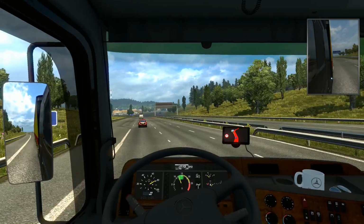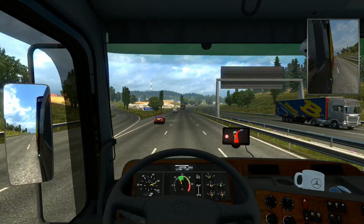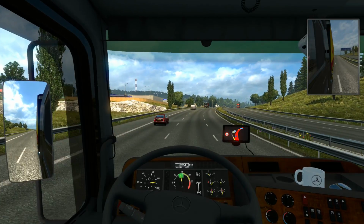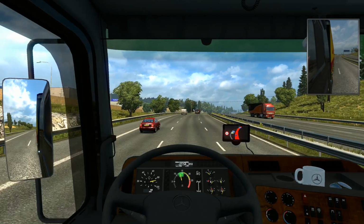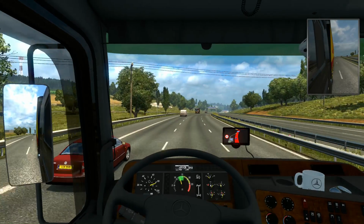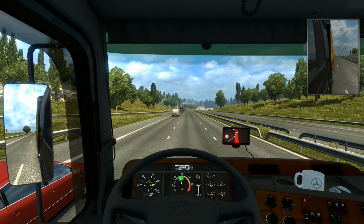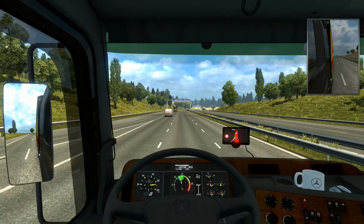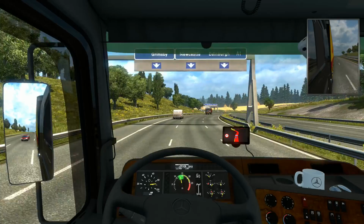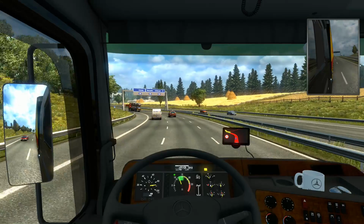The MP1, the MP2 still look pretty fresh. You don't see many MP1s around now. I saw one earlier, funnily enough. That was the first one I'd seen in about 2 years. When you think about it, the early ones are nearly 20 years old now, so it's no wonder you don't see very many around, because a lot of them will probably have been scrapped or exported to countries like Kenya and Namibia and places like that, which tend to be good grounds for older trucks to go to.